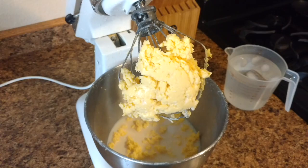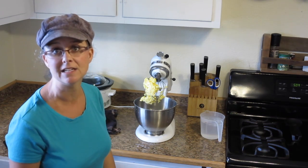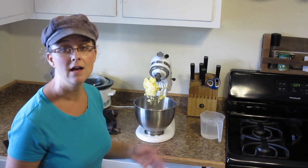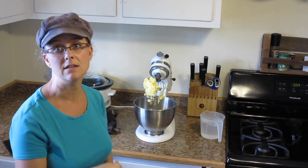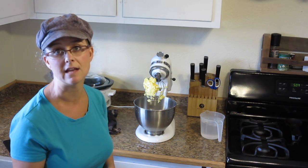And a realistic time frame was about 18 minutes. The mixer was on for about 18 minutes. I stopped it a couple times to take a look and see what was going on in there. The next step is to get the buttermilk out of there. You can save the buttermilk if you want to and use it in different recipes. I'm not going to do that today.